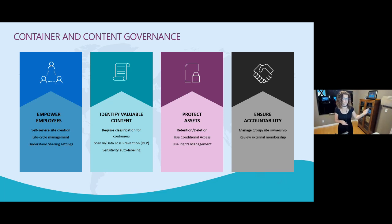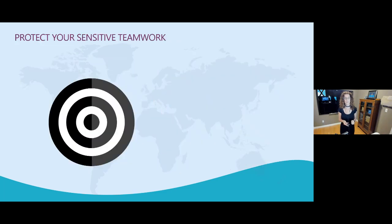Everything from empowering your employees, where we talk about self-service site creation, do end users know how to externally share securely and safely, to identifying the content that you consider valuable in your own tenant, some controls there. Once you've identified them, how do you protect them? And then there's always an accountability piece on reviewing ownership of those sites, reviewing external membership, all kinds of things there. So it covers quite a range of things. I'm going to focus on probably 4 or 5 of these items under here to address this. This is a very large topic, so honing it down to 50 minutes is quite challenging.